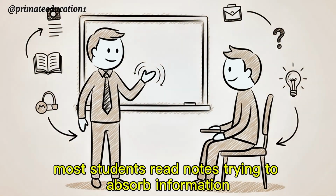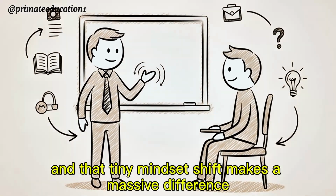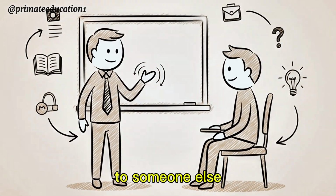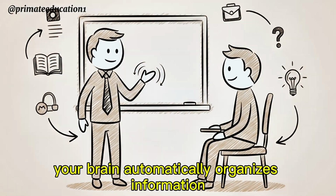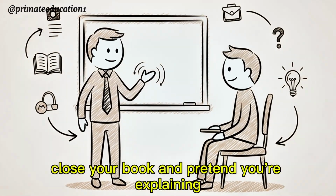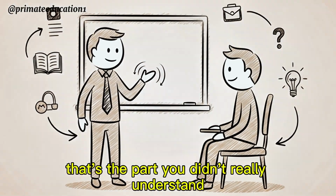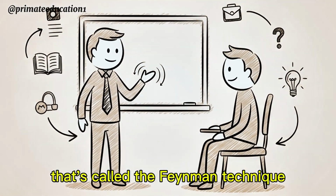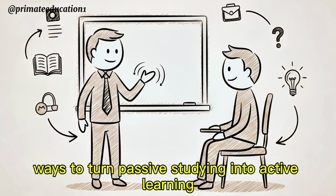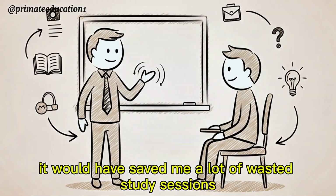Most students read notes trying to absorb information, but teachers, on the other hand, think about how to explain that information. And that tiny mindset shift makes a massive difference. When you study with the goal of being able to teach this to someone else, your brain automatically organizes information, connects ideas, and stores it deeper. Try this. After reading a topic, close your book and pretend you're explaining it to a friend who missed class. No notes, just your own words. If you get stuck, that's the part you didn't really understand. That's called the Feynman technique. And it's one of the simplest, most powerful ways to turn passive studying into active learning. And honestly, I wish someone had told me this in my first year of college. It would have saved me a lot of wasted study sessions.